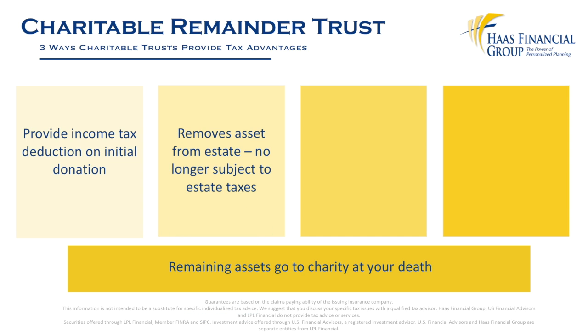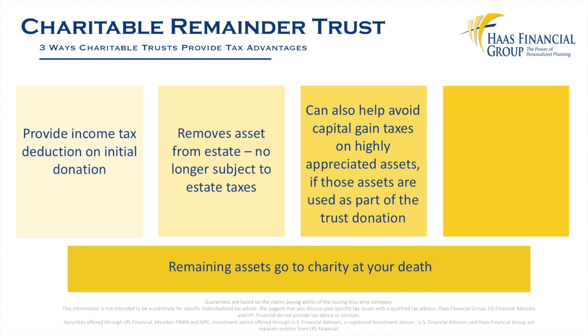Second, estate tax. When you pass away, the trust property goes to the charity outright. Hence, it's no longer in your estate and no longer subject to federal estate tax. Third, capital gains tax. If you donate highly appreciated assets to the trust and the trust sells that property, the proceeds are not taxed as capital gains. This is because charities, unlike individuals, don't have to pay gains tax.